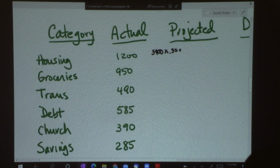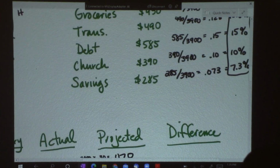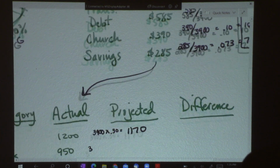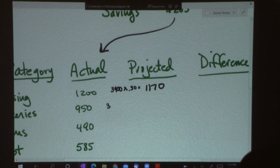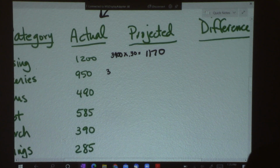This is projected, okay? So if I do that, 3,900 times 30%, I get 1,170. Okay, so this is what I actually spent. So I already wrote all of these amounts right here. Okay? So I think those are actually written on yours already. Yes, they are.